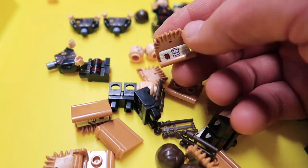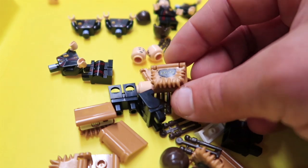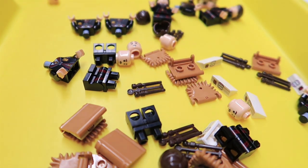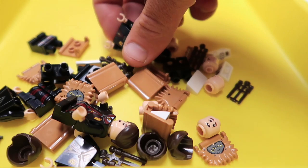This is amazing. The printing on the side of the slope. It's a book. I don't know if they made the books in this color before. I don't think I've ever seen one. They could have. I don't purchase every single thing that Lego makes. So how many there was again? 1, 2, 3, 4, 5, 6, 7.